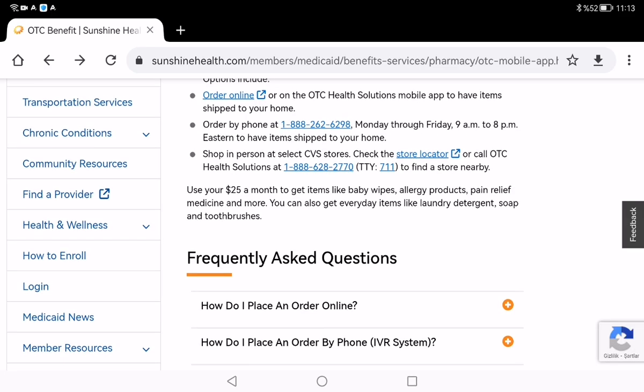So there you have it. The Sunshine Health OTC program is a great way to get the health products you need without having to make a trip to the store. If you are a Sunshine Health member, definitely make use of this convenient benefit.